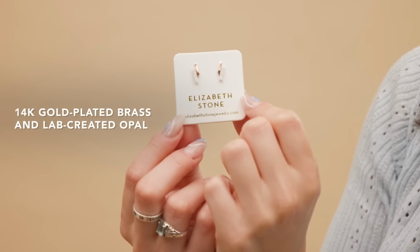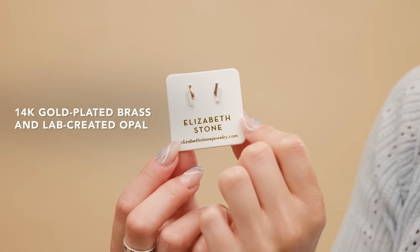Here we have the Elizabeth Stone Mod Bar Studs. I love everything in this category so much, but I know when I customize, these are what I'm picking because I love opal, and this is a lab-created opal. I think that the design is really chic, and it's gonna look really good. I have 2 piercings, so I think that it could look really cute alone or in a little series. The opal and gold combination is really classic. I think it goes with anything. We are all gonna look so classy, so chic in these all summer long.